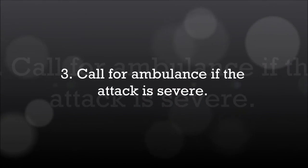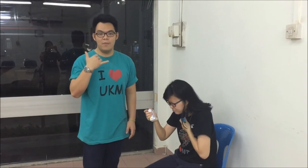Thirdly, okay, now is the third step of this asthma treatment. If the condition of the casualty persists after 15 minutes, get someone to call for an ambulance and send the casualty straight to the hospital. Remember, act fast.